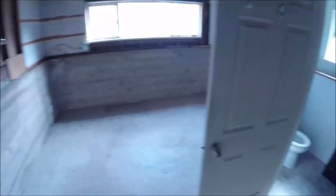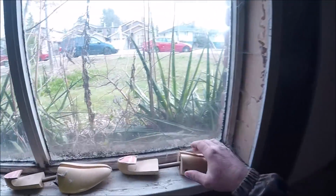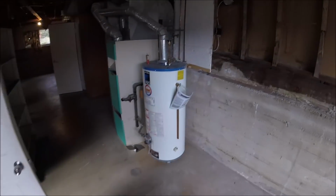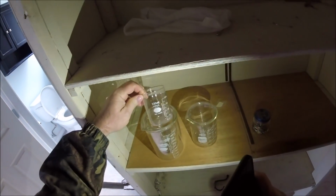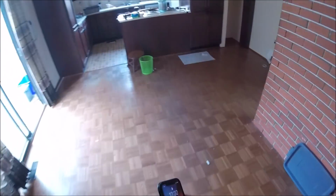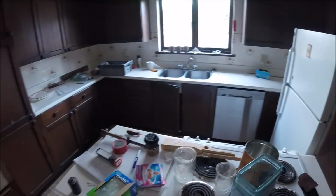Okay, so we're in the basement area. A little washroom there. Here's some shoe stretchers. Okay, we're gonna go to the garage. Oh, these beakers are nice. I'm taking these. It's good for mixing acid and things, for e-waste, for measurements. So that's a good item. A couple good items there. I'll take this. I haven't seen a battery jar like that for a long time. Probably from the 20s.